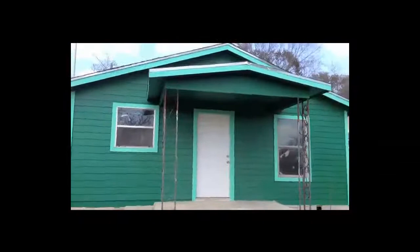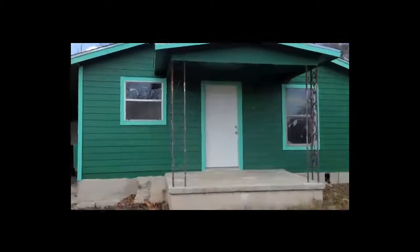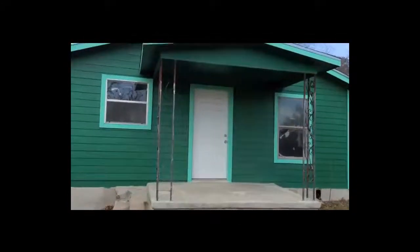I'm checking out a little deal I'm about to do, or I'm at least considering doing. This was brought to me by a wholesaler here in East Austin. Kind of an interesting project. It was a house that was, I guess, rebuilt in 2009 and was never finished.